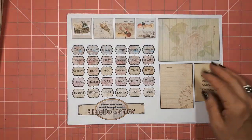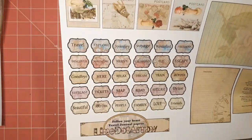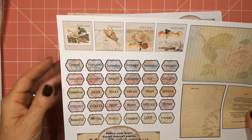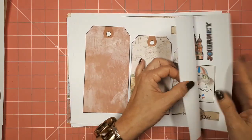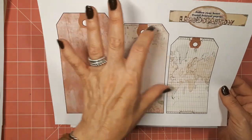So this is included. Then you have these in a smaller version, and also the little words in a smaller version. And instead of circles, I have squares. Then you can use them as an embellishment on your paper or on your card or tags. And then you have these tags. You can layer these, but you can also use them as separate tags, of course.